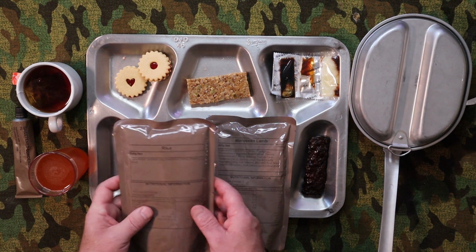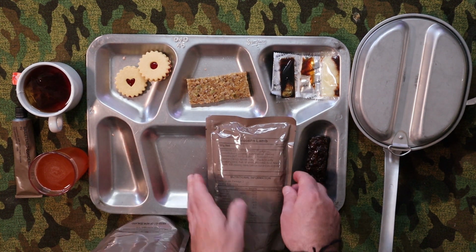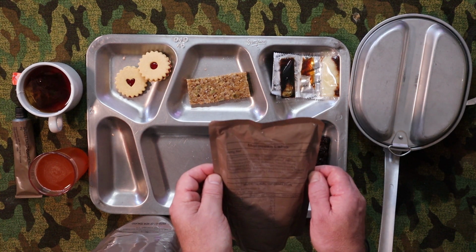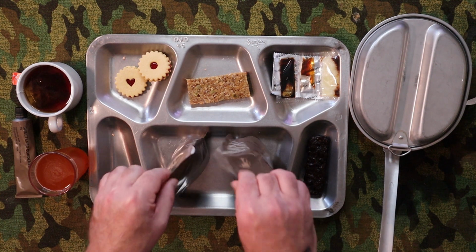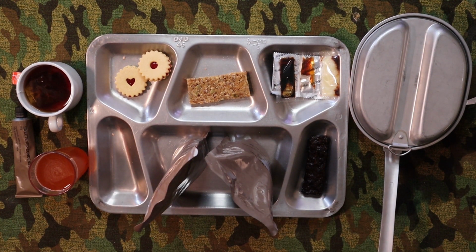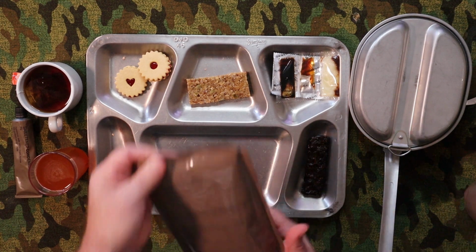And next we have a 330 gram serve there of rice. And we also have a 500 gram serve there of Moroccan lamb. Now, they do come in nice gusseted pouches, just in case you wanted to eat it out of the pouch. But we'll be pouring out half of it onto our tray.